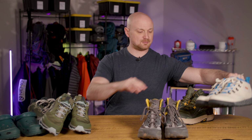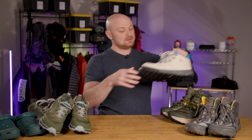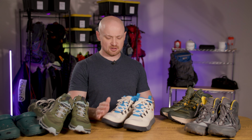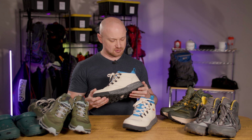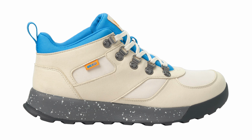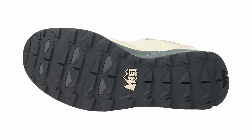Okay, so another pair of mids that I got, that I've just been kind of wearing casually because I really like them. These are actually REI's budget trail line, I believe is what it's called. Spit it out. Yeah, it is TrailMade. I'm totally right. I just saw it on the bottom there. Good cushion, nice grip, reasonable fit. They're a little bit heavier, but not by much. The comfort on these is crazy.